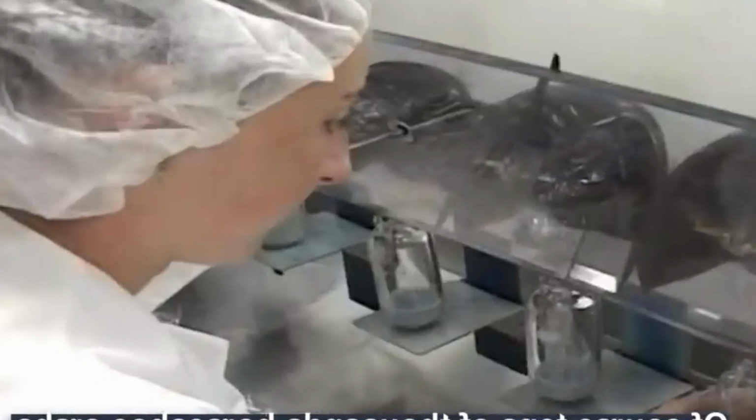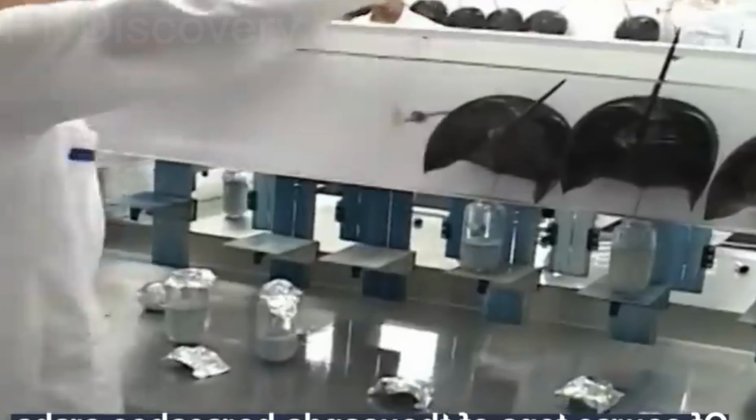as LAL is used to ensure the safety of surgical instruments, vaccines, and even drugs. This intricate process combines science, conservation, and innovation to benefit humanity and the horseshoe crab population.